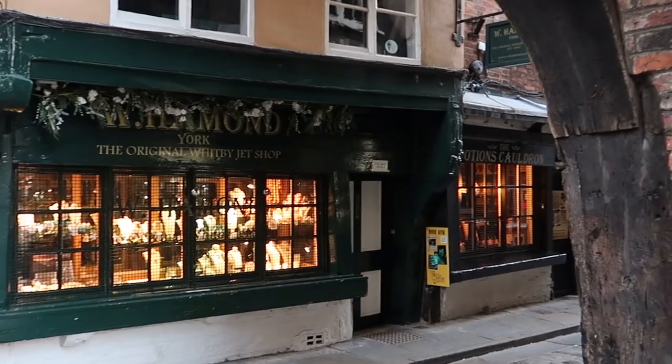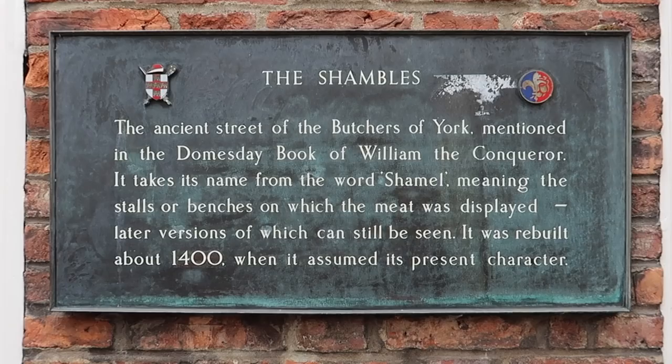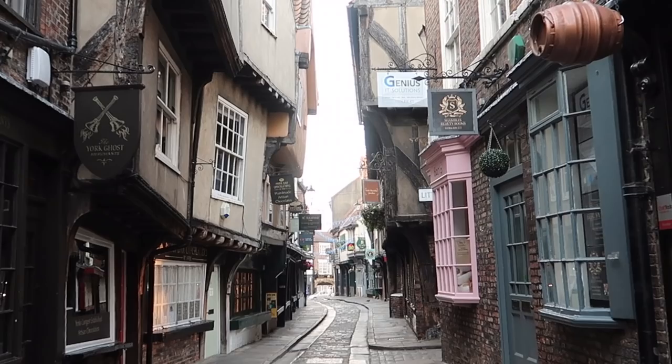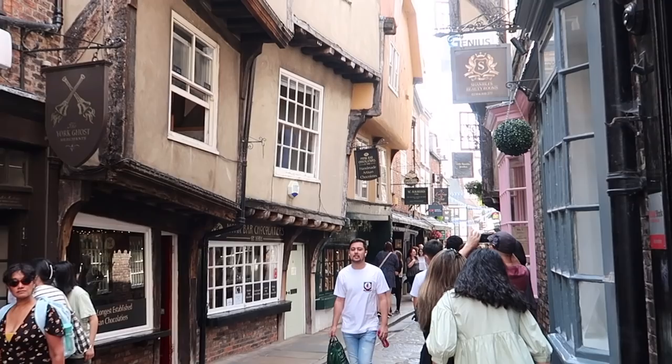The Shambles is one of the best preserved medieval streets in the UK and the oldest street in York. It was mentioned in the Domesday Book of William the Conqueror in 1086. The term Shambles is derived from an old English word shamel, meaning slaughterhouse. Many buildings on this street date back to the 14th century and still have butcher's hooks out front.